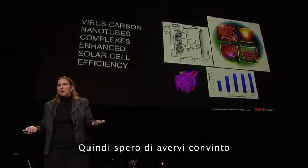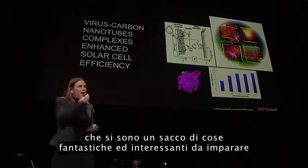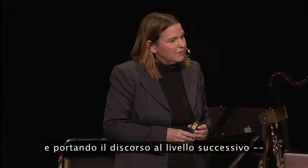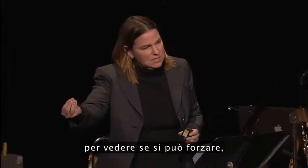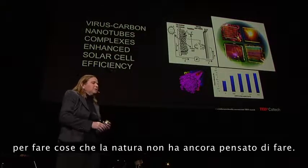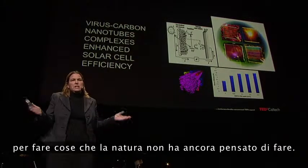So I hope that I've convinced you that there's a lot of great, interesting things to be learned about how nature makes materials, and taking it the next step to see if you can force, or whether you can take advantage of how nature makes materials to make things that nature hasn't yet dreamed of making.